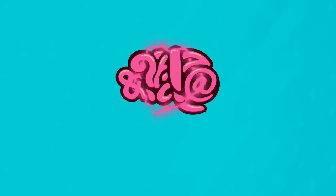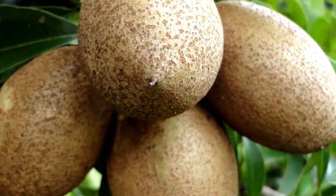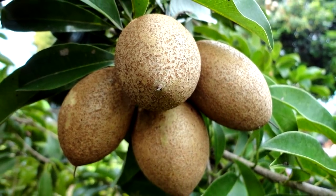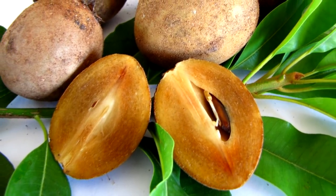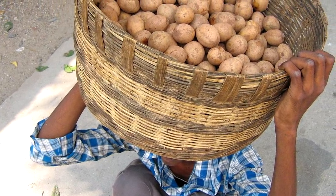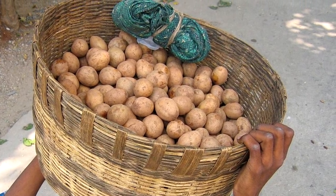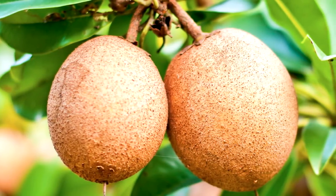Number 2. Sapodilla. The sapodilla is different than nearly every other fruit here, in that it actually grows in the Americas. Though originally native to the New World, it was quickly exported to the former Spanish and Portuguese empires, and is now grown in large amounts in the countries of Pakistan, India, Thailand, Malaysia, Cambodia, and Indonesia, in addition to Mexico, which is the only major producer of the fruit on an industrial scale in North America.